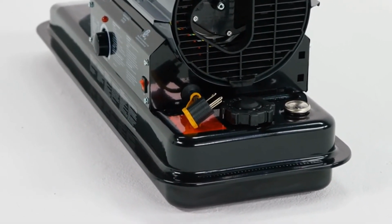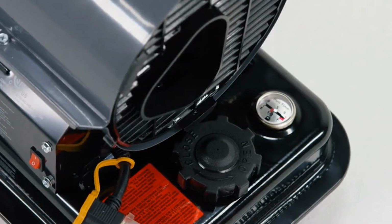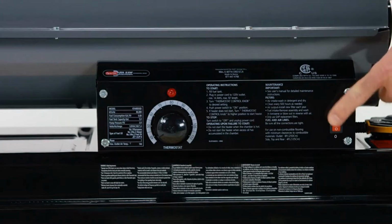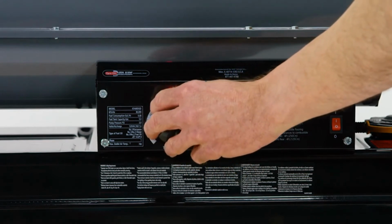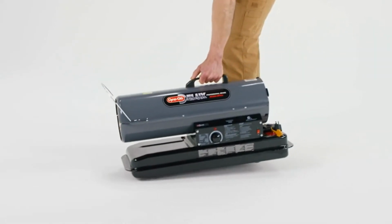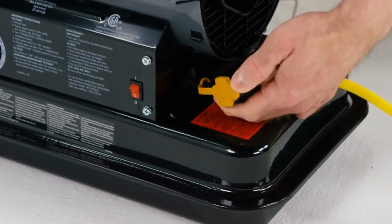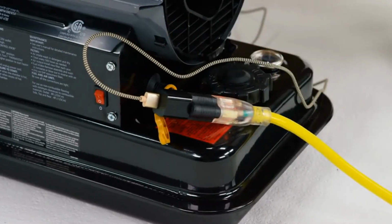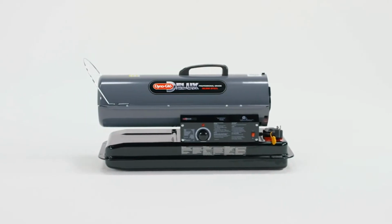Ultra-low sulfur K1 kerosene is recommended, and that's what we poured into the tank. Firing up 80,000 BTU of directional heating power is as easy as tanking up, plugging in, flipping a toggle switch, and turning the thermostat dial to the target temperature. A fuel gauge with the quantity remaining and runtime scale indicates the 5-gallon tank is good for 9 hours. The runtime figure is optimistic, but the heater definitely lives up to its 1,900 square feet rating.